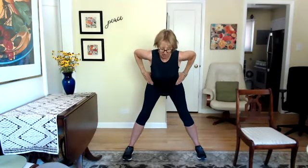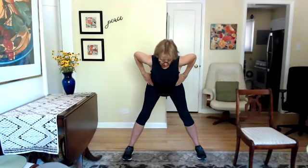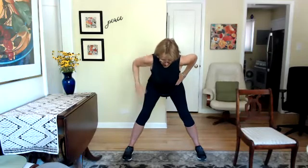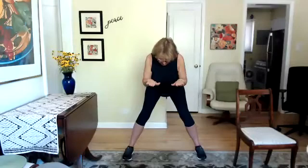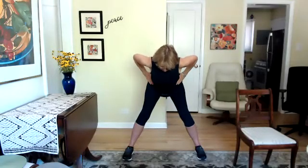And then we're going to start to have a tiny little bend in the knees. Start to slide your hips back. And take your hands on your hips and help them to glide back. And then just look down towards the seat of your chair. Just don't conk your head on the back of your chair. You can also have your hands on the back of your chair if that's more comfortable for you.